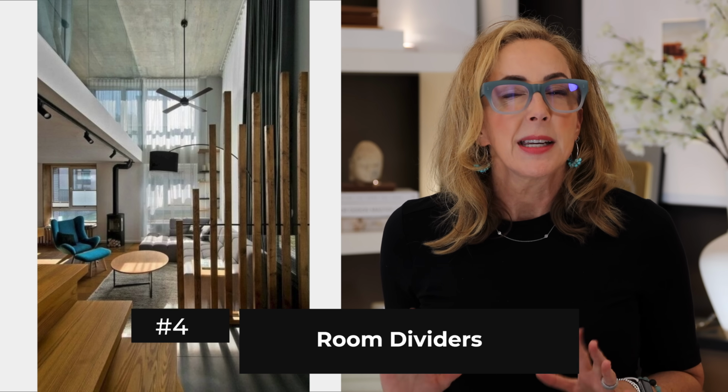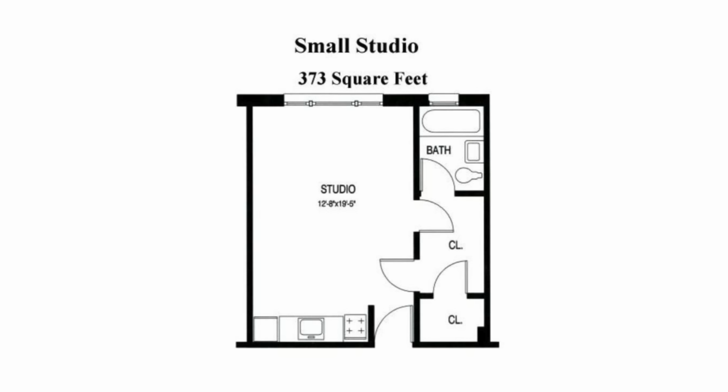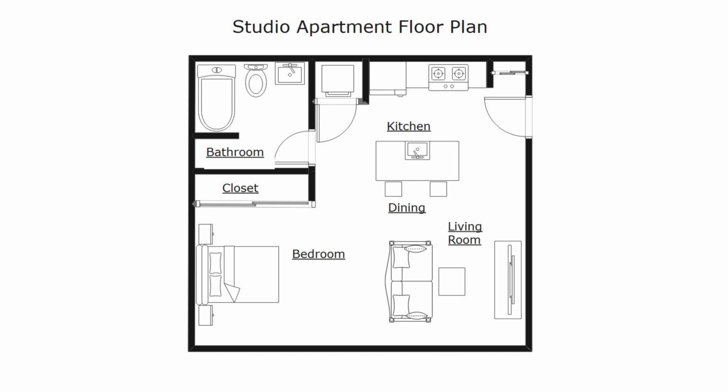Now, the next step for a pro solution for your small space to look bigger is room dividers. Now, I know that's sort of an oxymoron, but here's the deal. A lot of times within a small space studio or a single 1-bedroom, you need to break the space up just a little bit, even if you just need some privacy. So room dividers are fantastic solutions. There's lots of different choices out there.